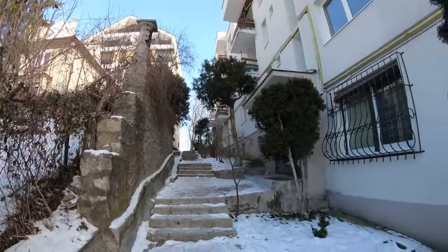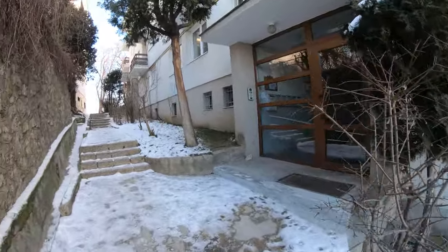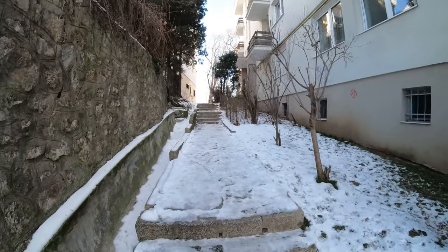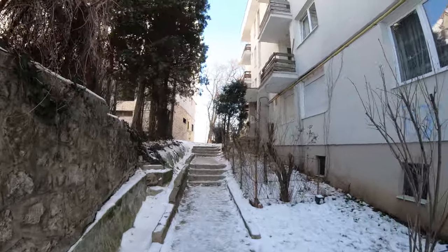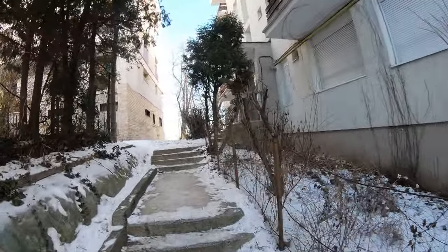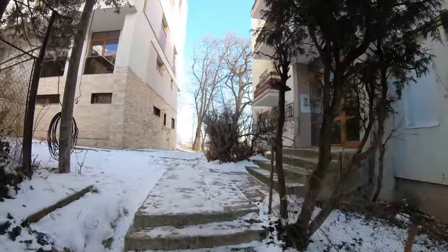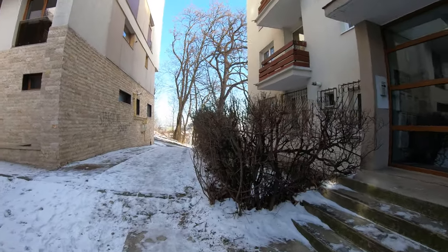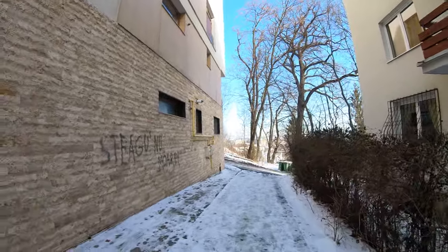It's been like decades since I've passed in this place. I used to go to the middle school near here, and you know, some breaks me and my classmates used to come here.